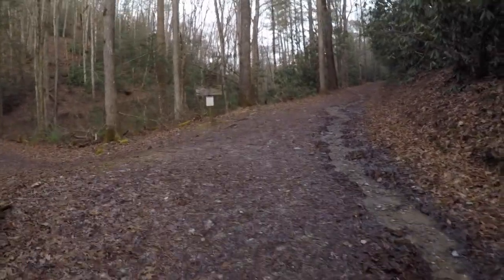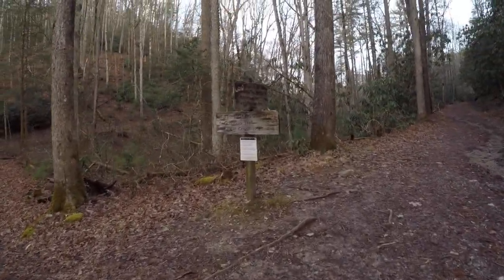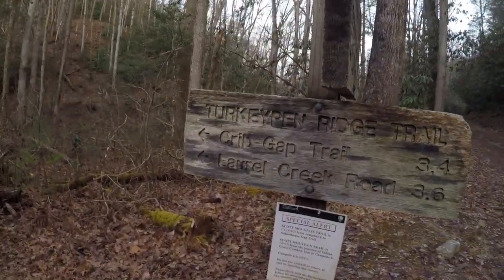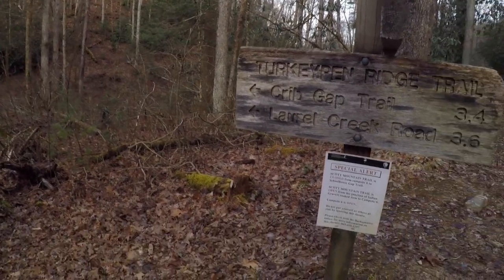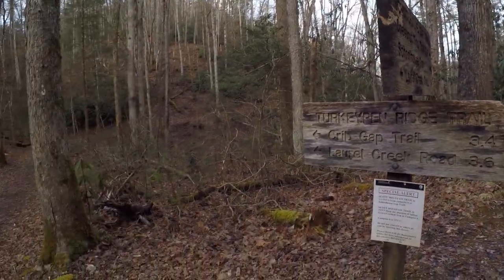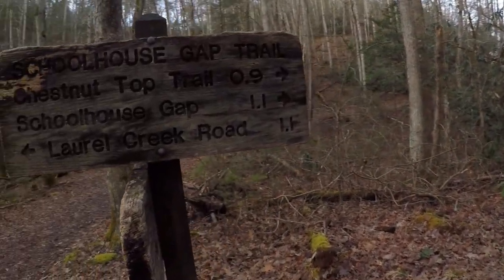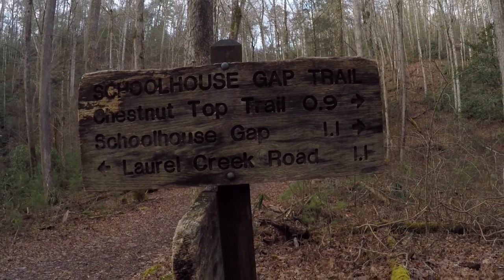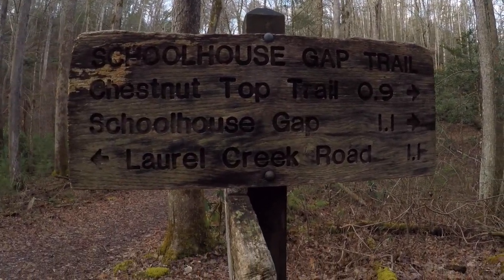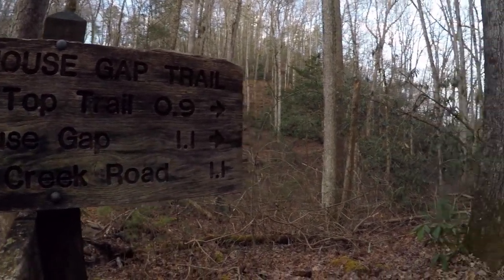Alright, so I'm about 20 minutes into the hike, and you come up to this intersection. So, Turkey Pen Ridge to the left. I do have a video on that one. I think that's the first trail that I ever did for YouTube. Not very exciting, but it's a decent trail. And then this is Schoolhouse Gap that we're on. And let's see, Chestnut Top Trail 0.9.